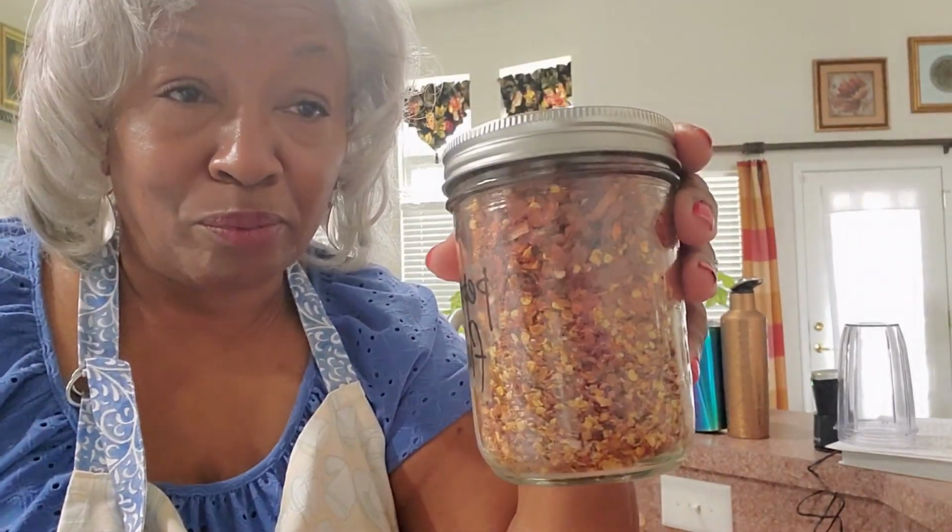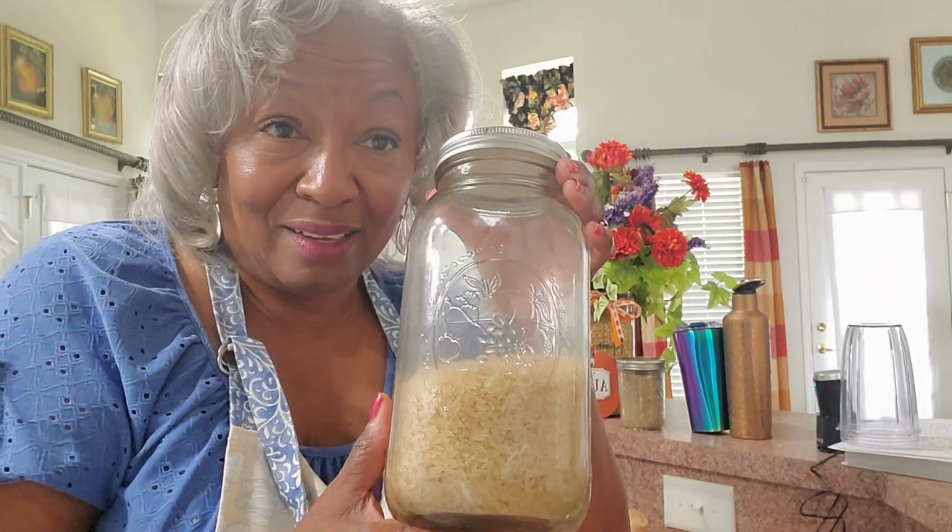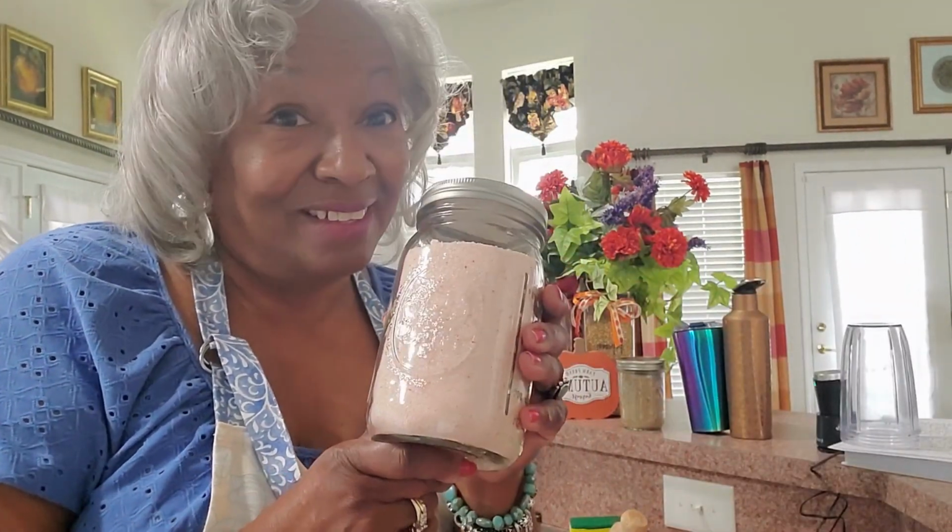You'd be amazed the things that I have in glass. I have my pepperoncinos, my red pepper flakes, in glass. I have my rice in glass. I have my salt in glass. My spices are mostly in glass. And I keep extra jars just in case I need other things that need to be put away and I don't want to use plastic or whatever it may be.